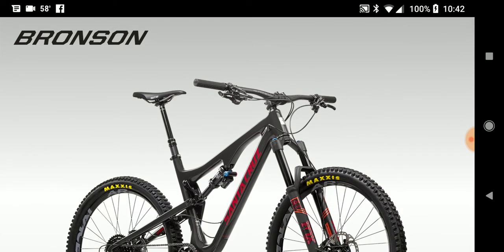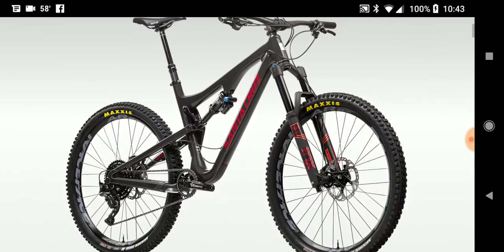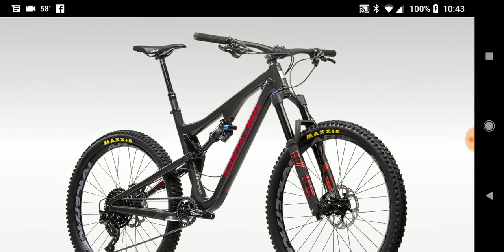What really appeals to me about the Bronson is the geometry. It has a very slack head tube angle, about 66 degrees this year, so it's very aggressive, very low down, a really good head tube angle for descending and technical terrain, but it has a very steep seat tube angle, which facilitates good pedaling efficiency. And the virtual pivot point suspension of Santa Cruz is a pretty good pedaling platform, and you get good feedback from it in technical situations while pedaling. So I feel that was a good compromise.